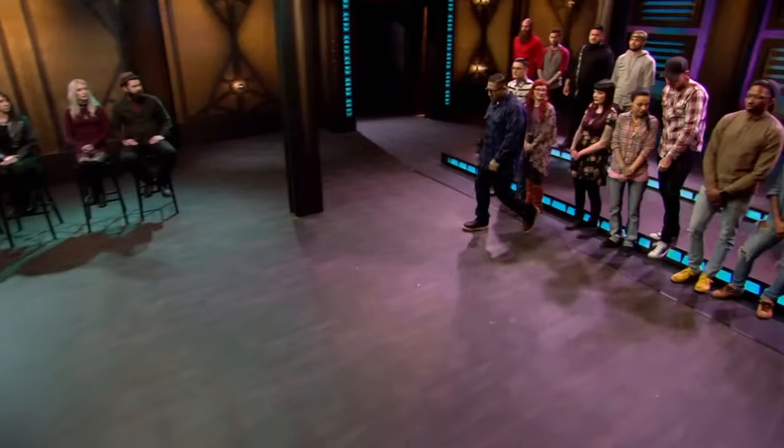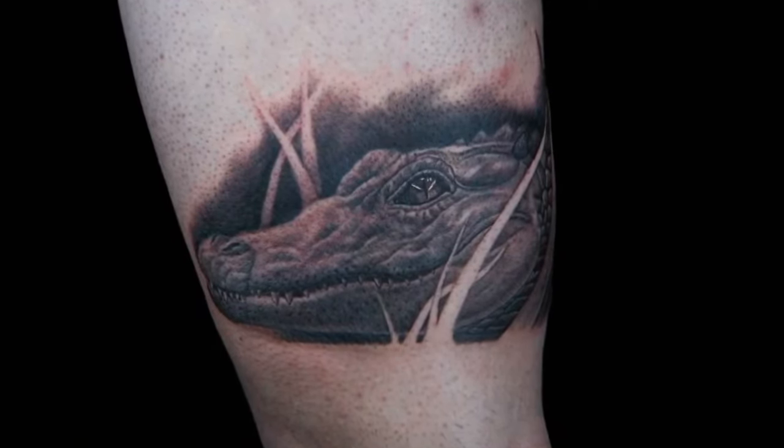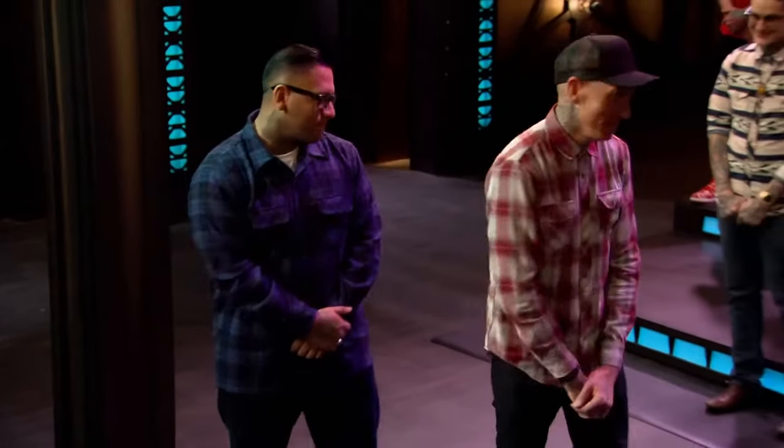Black Anchor. The drawing itself and the detail you guys were able to capture off of something that was moving, it did prove that you can draw. It doesn't have a flat look. It has a 3D textury look. If I run my finger across it, I can feel it. That's the check mark for the Ink Master box. Thank you.